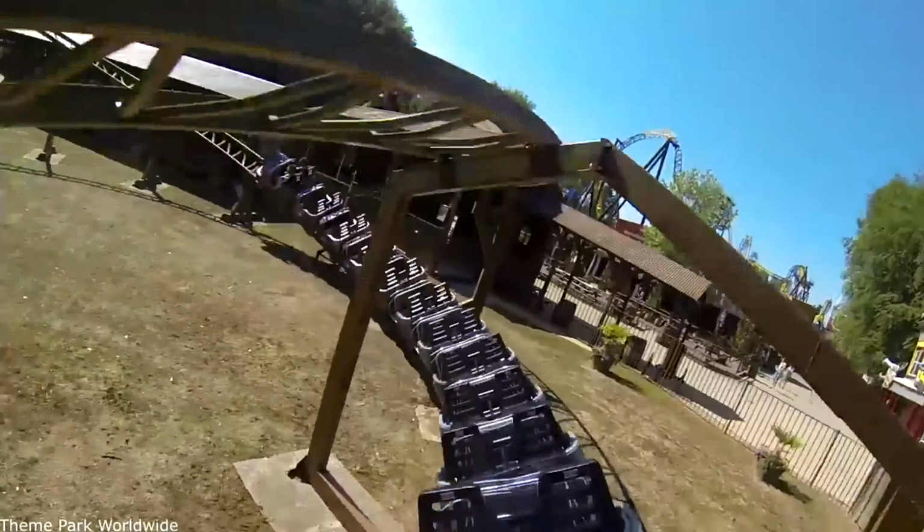Number 4 is Express Platform 13. Weird name, huh? Now many of you watching have probably ridden Rock 'n' Roller Coaster at Walt Disney World in Florida. Imagine if you took that ride and put it outdoors. That's Express Platform 13. The coaster is actually very smooth for an older Vekoma, which explains why the park hasn't renovated the restraint design like Condor and Speed of Sound.